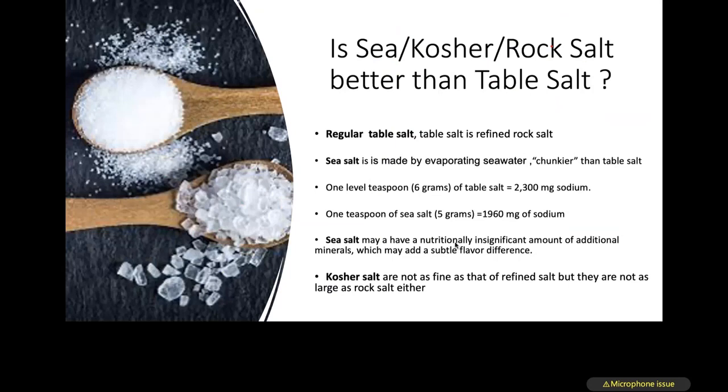When we compare sea salt and regular salt, one level teaspoon of table salt is around 6 grams or 2,300 milligrams of sodium, and 1 teaspoon of sea salt is around 5 grams or 1,960 milligrams of sodium. So it depends, and if you add more sea salt, you will get a similar amount of sodium as you get from table salt.